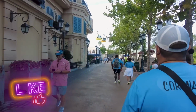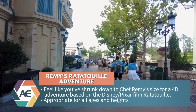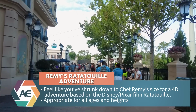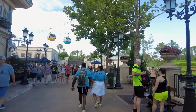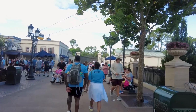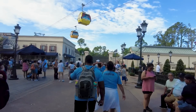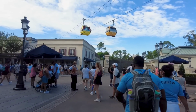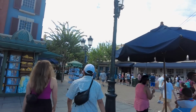If you haven't been on Remy's Ratatouille Adventure, it's a really fun ride where you shrink down to the size of a rat and you go on some crazy adventures with Remy. This is a 3D ride, so there have been some issues with motion sickness, but if that's not something that you're concerned about, this one's cute, it's fun. Normally the wait times can get pretty high, and it's a little bit harder to rope drop unless you are coming in through the International Gateway entrance. So this is always a pretty decent pick for your first Genie Plus Lightning Lane.